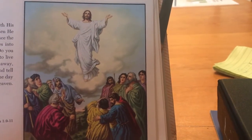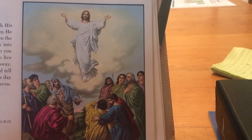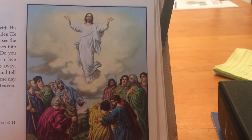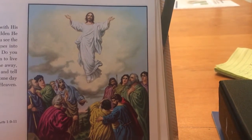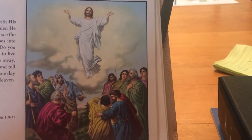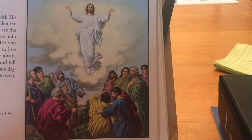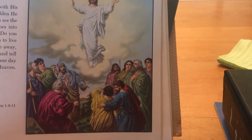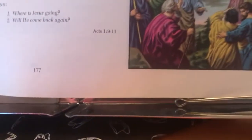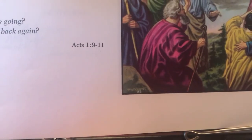Question number 1, where is Jesus going? That's right, back to heaven, where he came from. Question number 2, will he come back again? Yes, we know he will, because remember, everything that Jesus said he was going to do, he did. Jesus never tells lies. And you can find this story in the Bible in Acts chapter 1, verses 9 through 11.